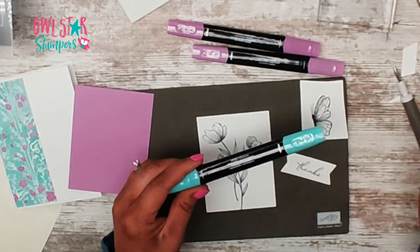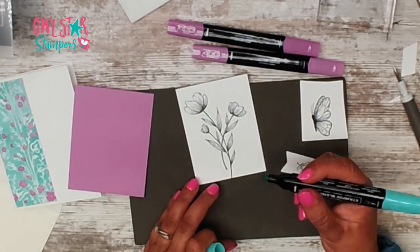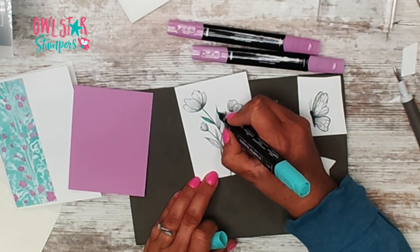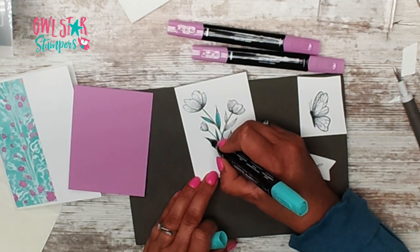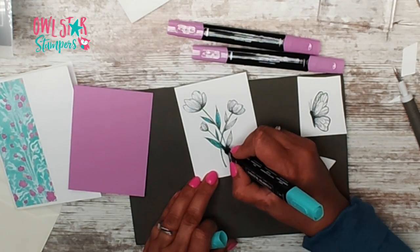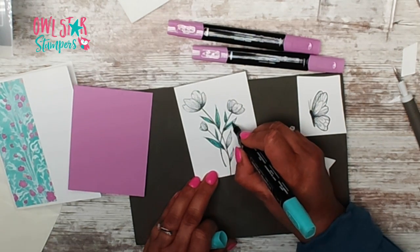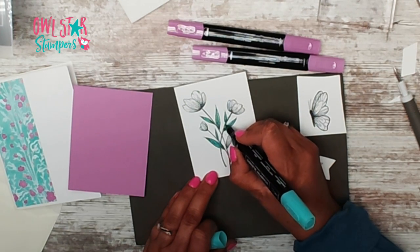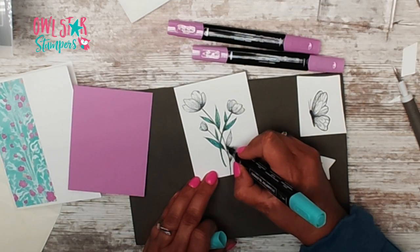Okay, so I'm changing up. The other one has this Shy Shamrock, so you can see the difference. Okay, I'm going to do the leaves first in here because they're going to color coordinate. And then we're going to do the flowers and the butterfly. I think I'm going to do a little bit of the pretty and pink in the butterfly too. I'm going to do a little bit of different coloring. That's what's so fun about these. You can do each one a little bit different if you want.